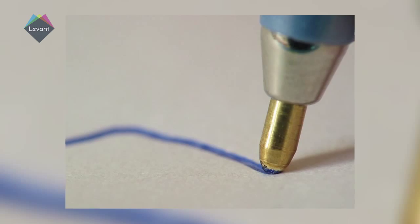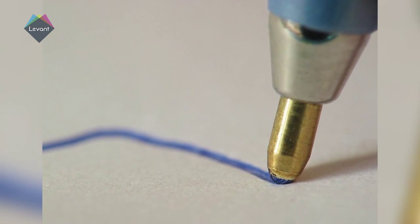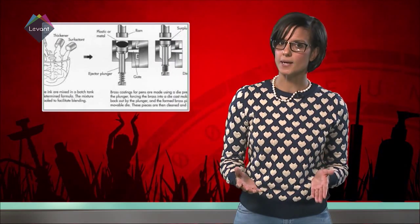Apparently, whilst working as a journalist in Hungary, he noticed that the ink used in newspaper printing dried quickly, leaving the paper dry and smudge-free. He tried using the same ink in a fountain pen, but found that it would not flow into the tip as it was too thick.